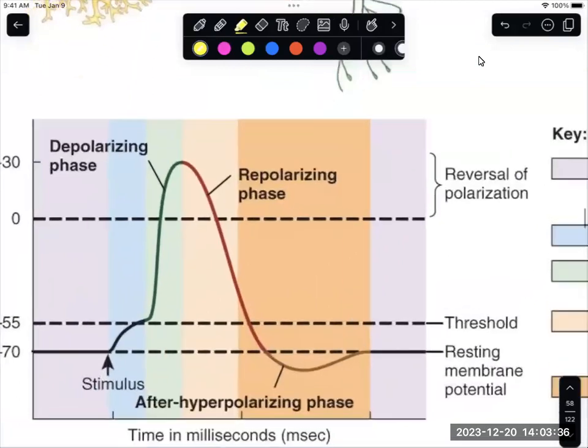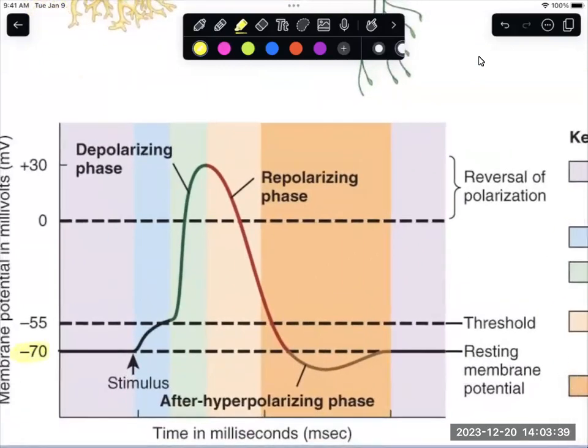So we have our resting membrane potential. We have our stimulus. Something touches you. It creates that little bump in the road, but then it goes back. Something touches you a little bit harder and creates a little bit higher of a bump, but it did not open enough sodium channels to cause that action potential to happen. Something touches you even harder. We've opened up enough of those sodium channels that an action potential is going to take place.